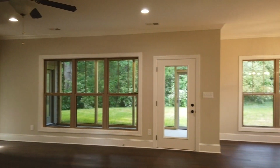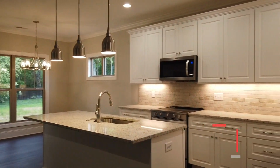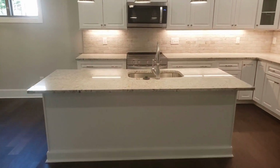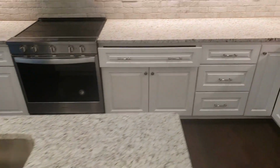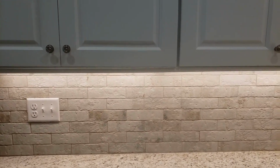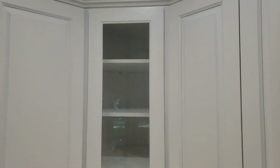Where's your dining area? Got your dining area and kitchen, all in that big open concept floor plan that everybody likes. Smooth top electric range. You got your sink in the island. That backsplash, it's a cool backsplash. It's a subway tile with a travertine look, and in the corner we put a glass cabinet door for accent. And fridge. So anyway, let's take a look around.